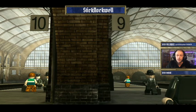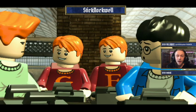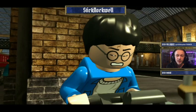Platform 9 and 3 quarters. We're going to platform 9 and 3 quarters. There is no platform 9 and 3 quarters. Hey! It's the twins, Fred and George. Oh, and there's Percy. It's Ron Weasley. And there's my future wife. That was my future wife.